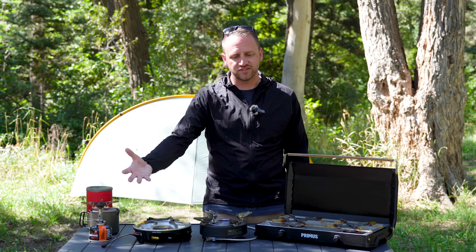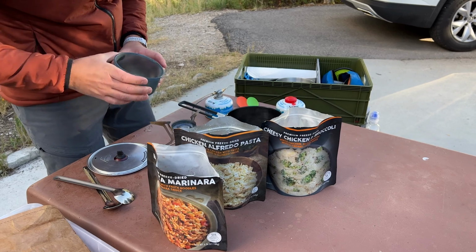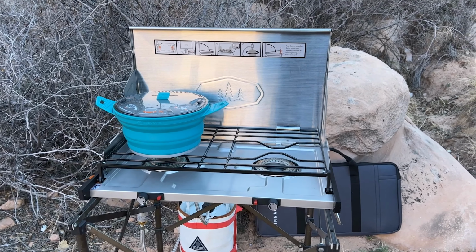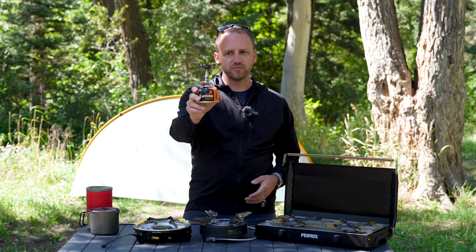Do you want to go really simple and just do prepackaged food and freeze-dried meals that take boiling water and don't require a lot of cleanup and just, again, keeping things very simple? Or do you want to go to the other end of the spectrum and be more elaborate and cook more gourmet meals with fresh foods and meats and that kind of thing? So we're going to stay on this side of the table here first and talk about simple options.